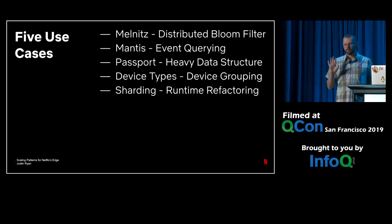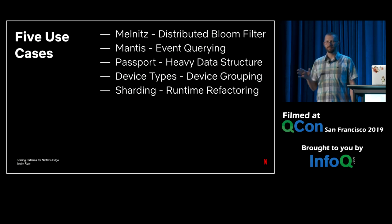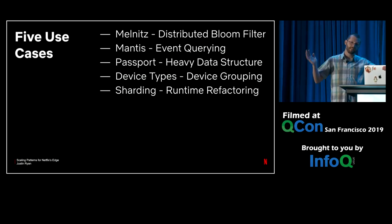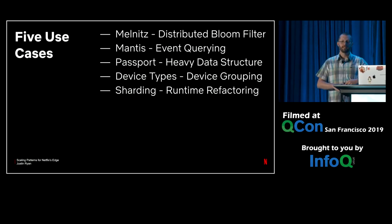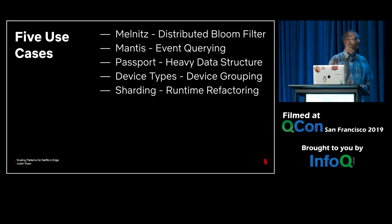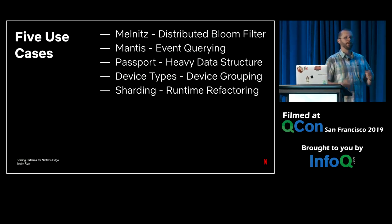So we went over five use cases that we saw at Netflix. And I get that our scale isn't the biggest scale ever, but it's also not trivial. These aren't necessarily problems that you will see all the time. It won't affect everybody, I get that. I'm just hoping it gives you some insight into how we think about it, right?